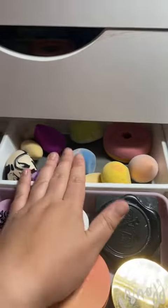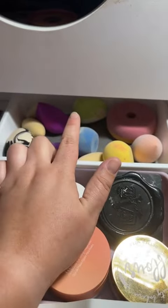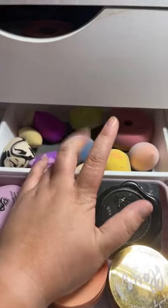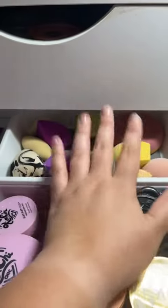These are where I keep my sponges. I know you're supposed to throw your sponges out, but I don't use these enough to throw away because I have so many. So I just pick a sponge whenever I want a new one and I use it again. Most of them are stained, but other than that, they're still good.